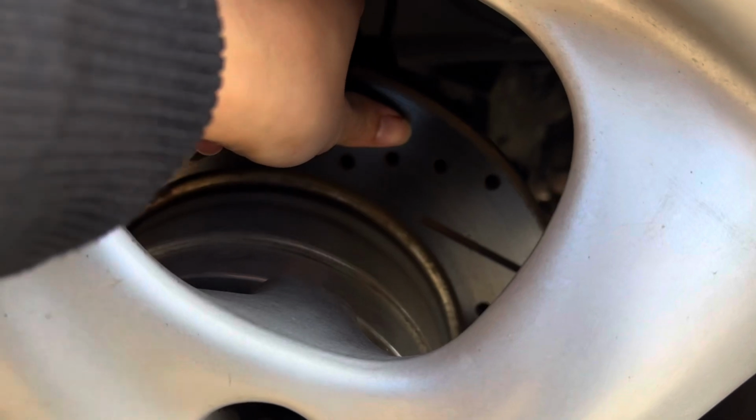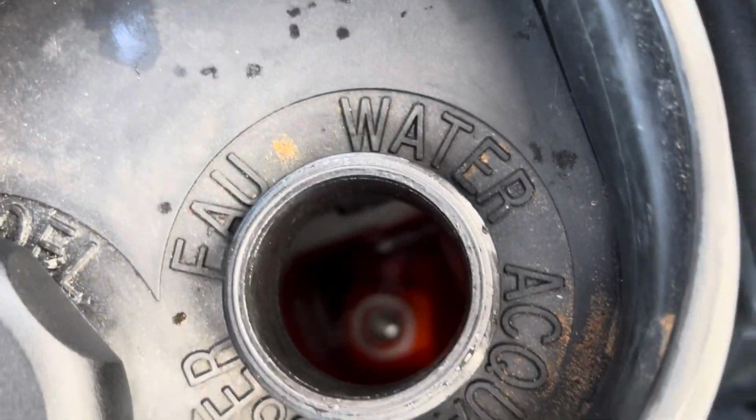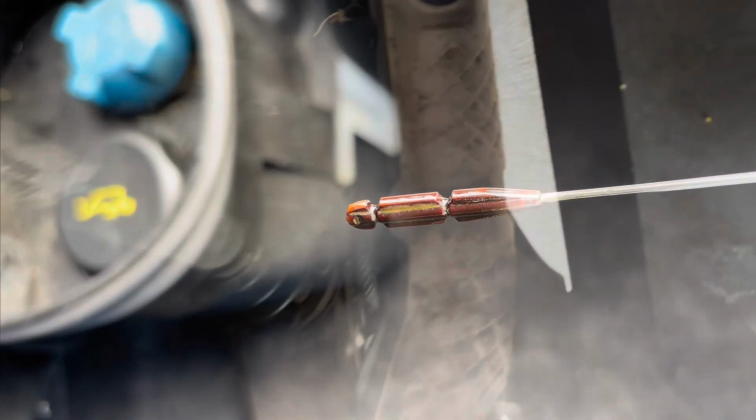Typically, if rotors show wear, one way you can tell is by running your finger along the edge like this, and the edge should not have a lip. The car did show low coolant by looking into the coolant reservoir. Looking under the oil cap, I did not find sludge. And this is the oil dipstick right here.